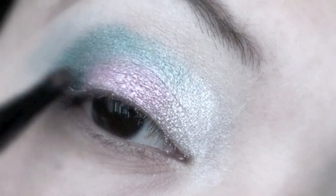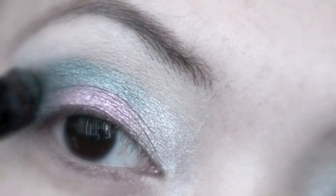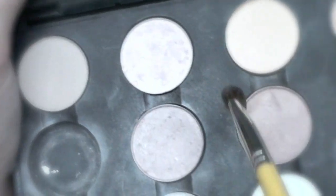When using darker colors, dab the color on to prevent any fallout. Now go back in and clean up any harsh lines and blend in your colors.